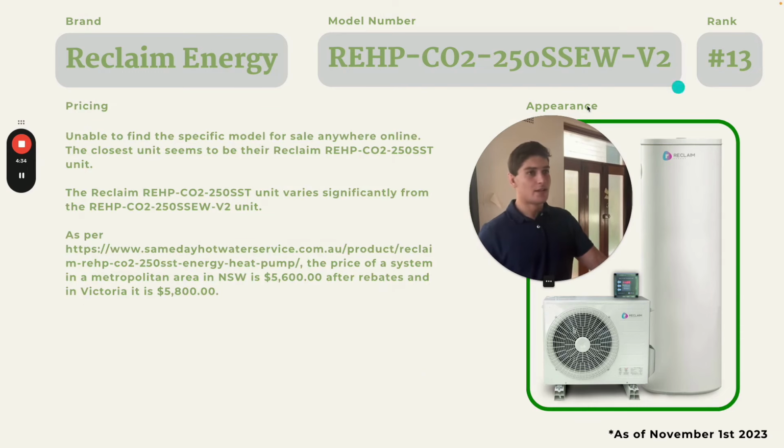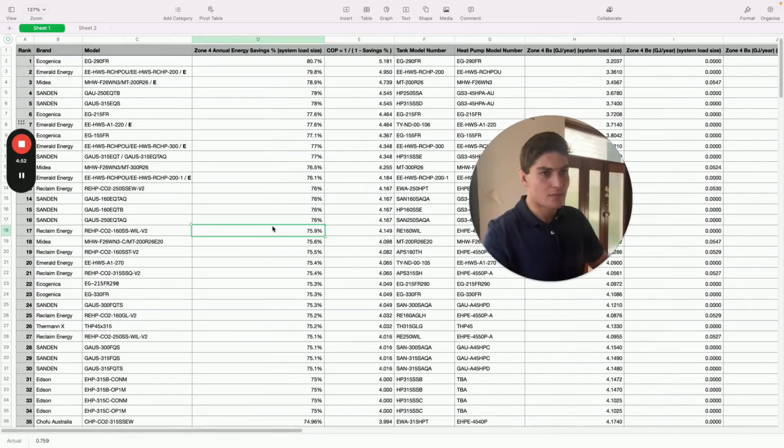This is ranked number 13 on the list. And so in terms of pricing, I was unable to find this specific model. The closest unit that I could find was the 250-litre stainless steel tank. It varies a lot in terms of performance, and I can find you the exact figure.